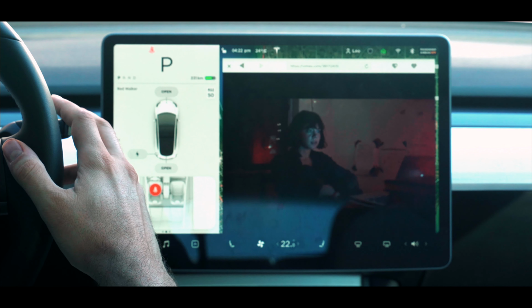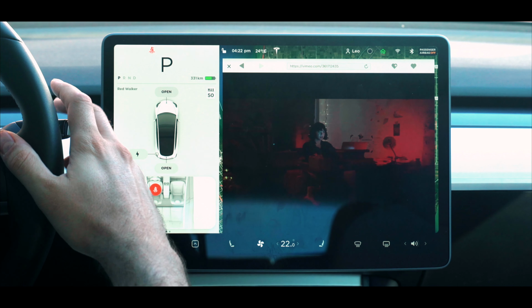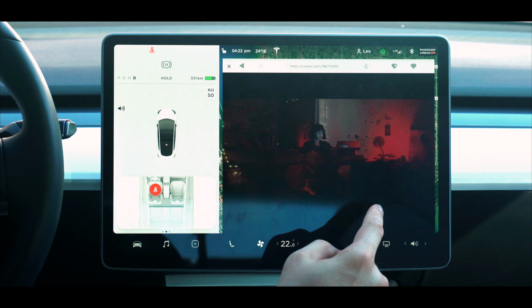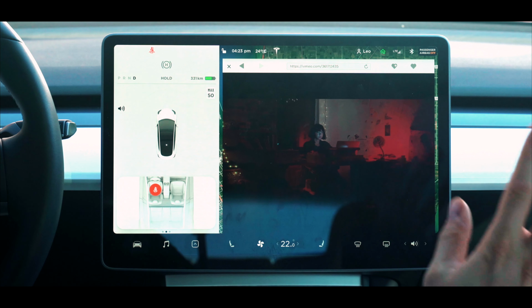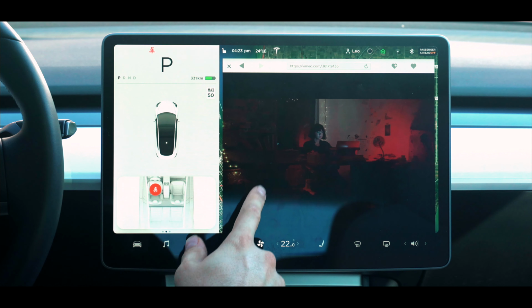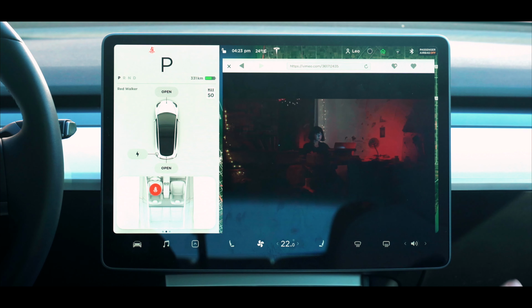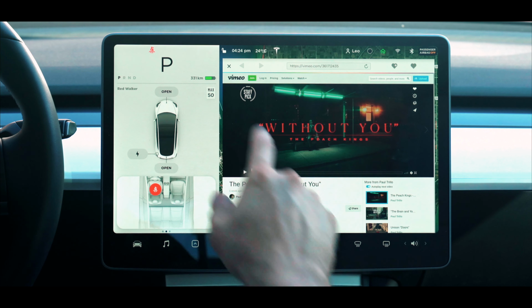But if you decide to go somewhere and you put your car in, let's say, drive mode, it will pause the video and it won't play. So keep it in mind, it's for your own safety. And after we park our car, we can press play and it will continue playing. Amazing. So now you know that the browser was updated as well.